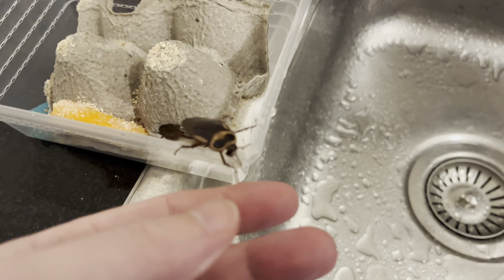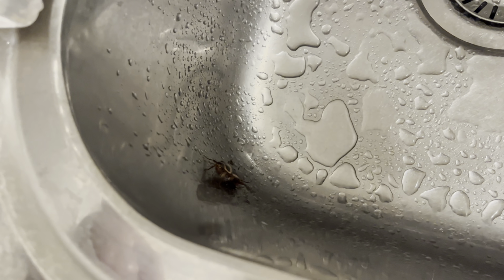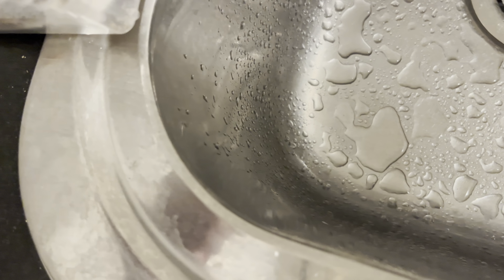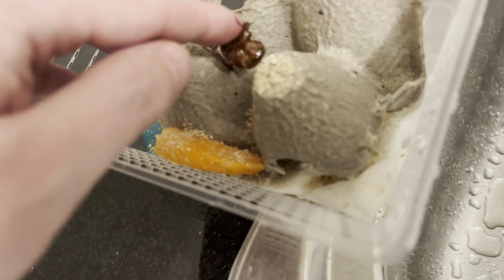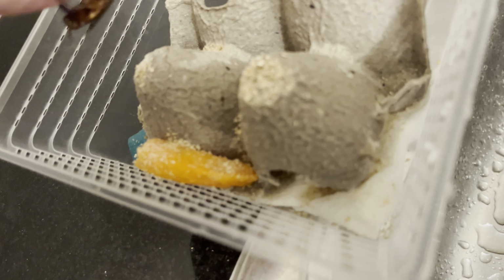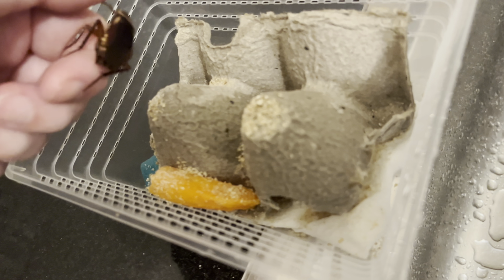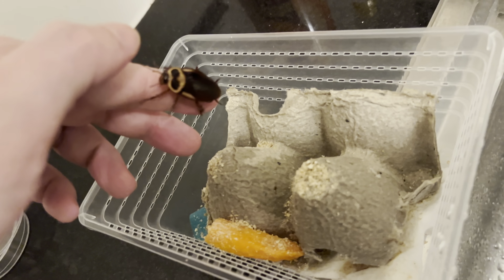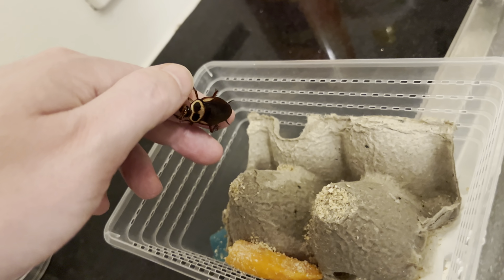Put it in the sink. Is that what you want? It's water. Climb that, surely. It's kind of impressive. Put you back in the box and then it's off to bed.